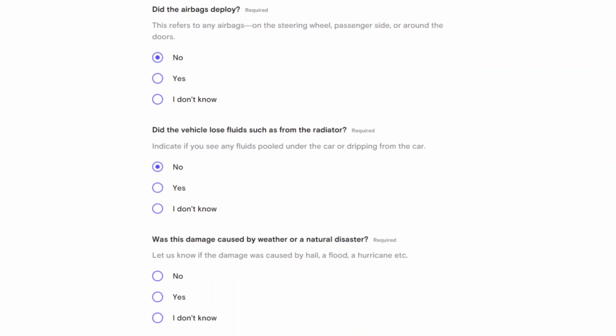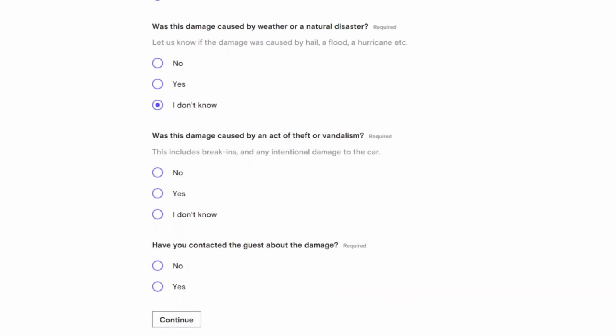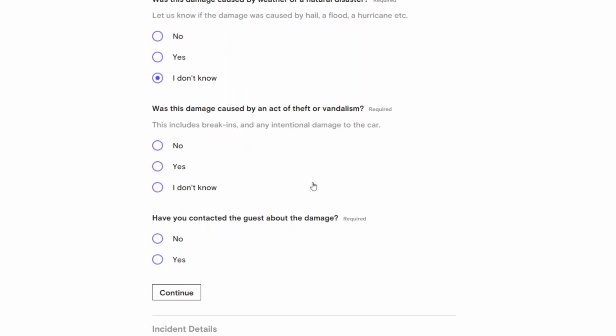Was the damage caused by weather or natural disaster? I always click I don't know because I really don't know, despite what the guest tells you. So just to protect myself, I'm gonna say I don't know. Was the damage caused by act of theft or vandalism? Again, anything I have an option to hit, I don't know. That's what I'm gonna hit because obviously I wasn't there with the guest.